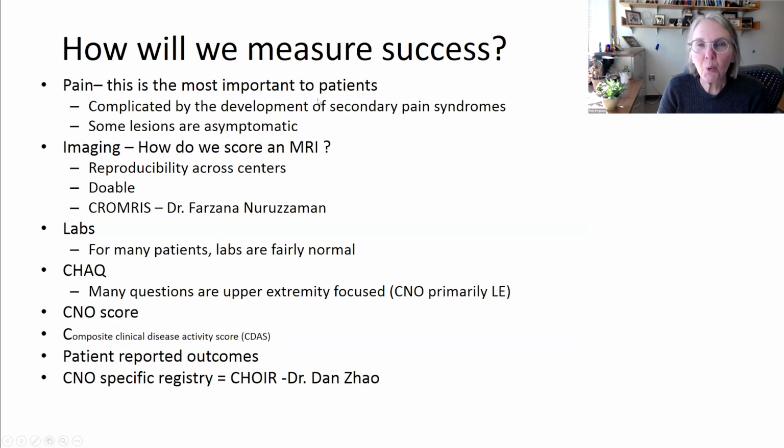Pain really is the most important thing to the patients and parents. They really want their kids to be pain-free. But this is complicated by the development of secondary pain syndromes. A lot of these children with CRMO are diagnosed very late, and a fair number develop a pain syndrome, and they continue to have pain even when their MRI is completely normal again. So this makes pain as the primary outcome a little bit difficult, because if you have a pain syndrome, you're still going to be in pain even though the treatment seems to have worked on the inflammatory bone lesions.